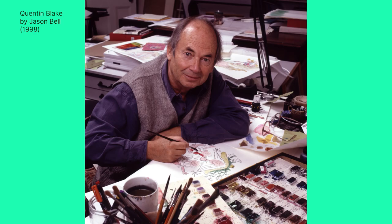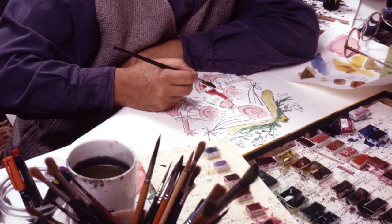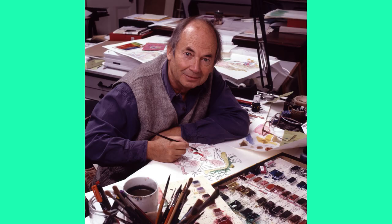Looking for objects or symbols in a portrait is another useful way to find out more about a person. In this portrait of Quentin Blake, he is holding a paintbrush and there are other arts materials all around him, which tell us that he's an artist. Quentin Blake is a famous writer and illustrator who created the artworks for well-known stories like The BFG by Roald Dahl.